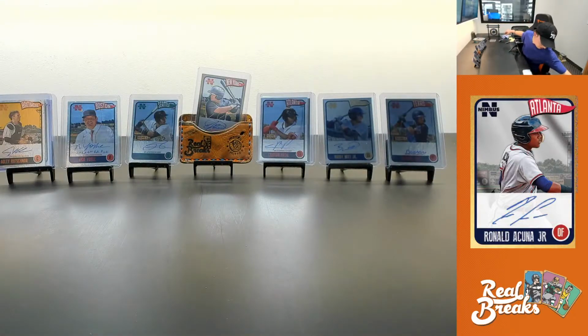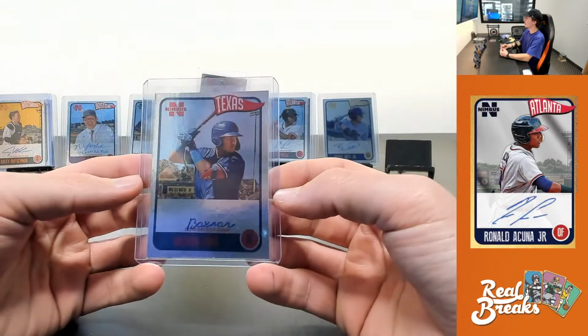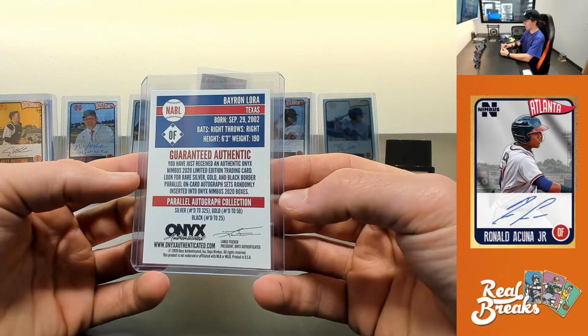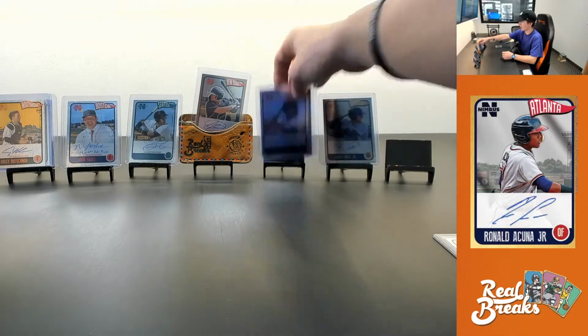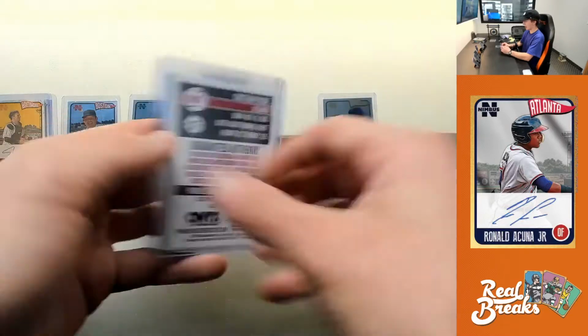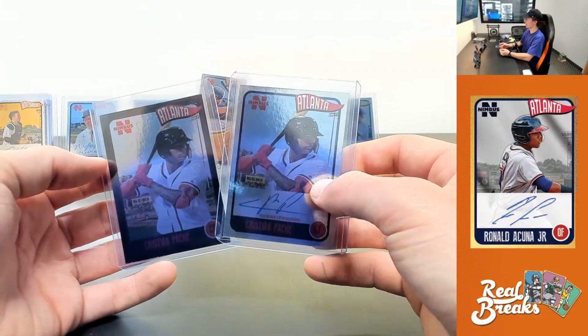And now to our showcase. Byron Laura. Base auto going to Jason Bourgeois. Even the base number, or autos, silver, numbered out of 325. Some nice low numbered ink there. Christian Pache for the Braves to Ryan Joseph. Base auto and black non-auto, numbered out of 25. There you go, Pache spot.